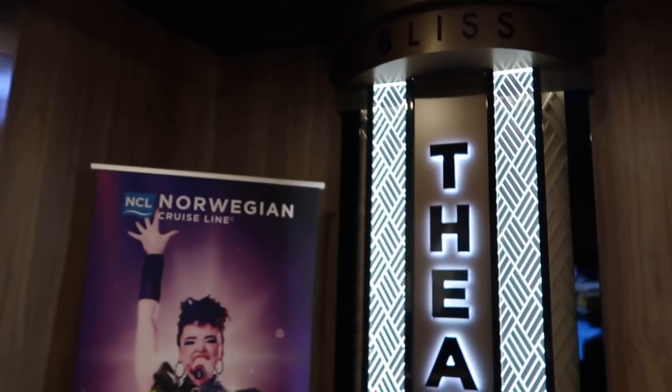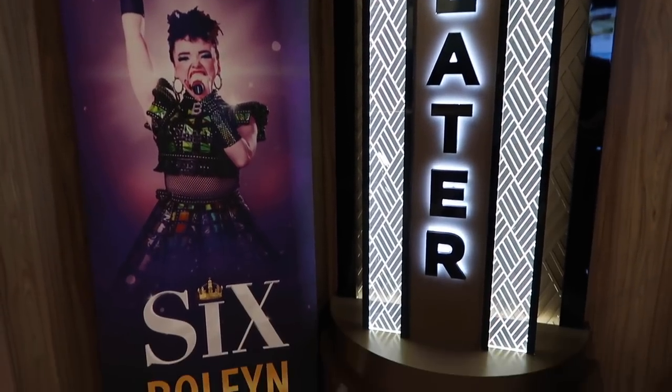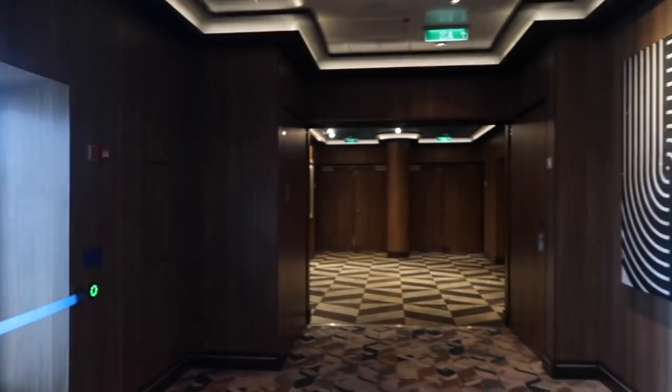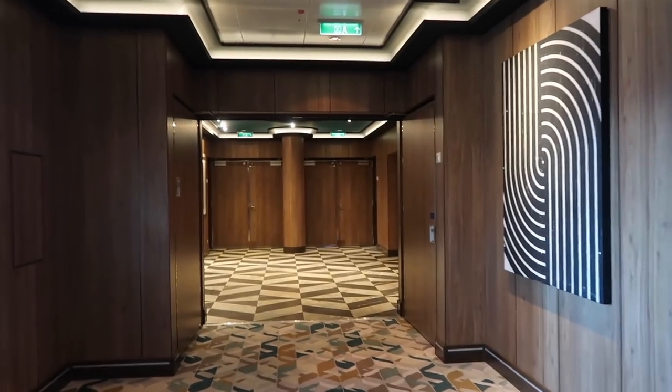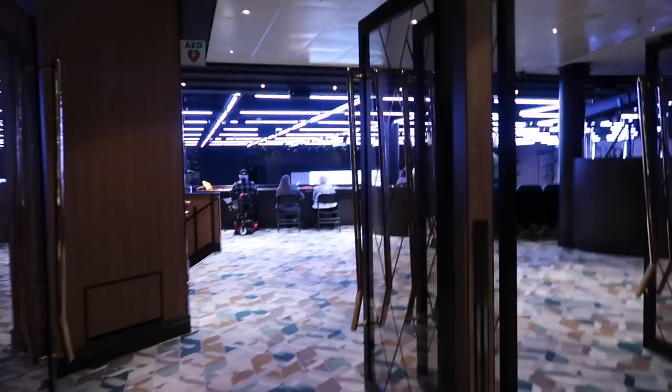So we're now forward on deck 7, and here's where the big theater is. So right by the stairs, you're going to see the entrance to the theater on the right and the left. They do have bathrooms on both sides. They're playing bingo in here right now.